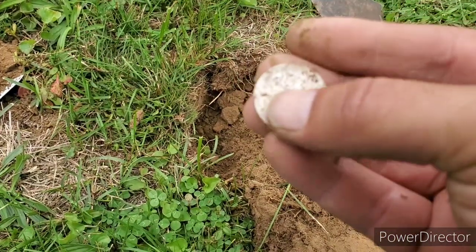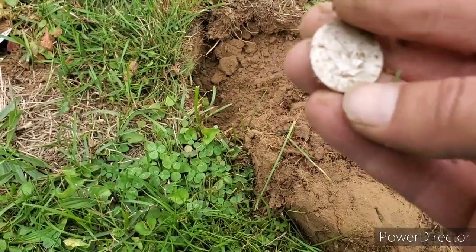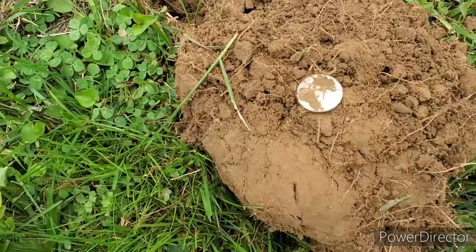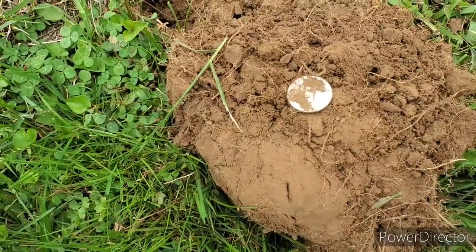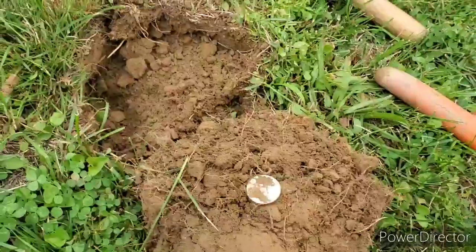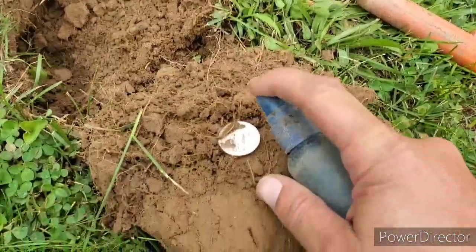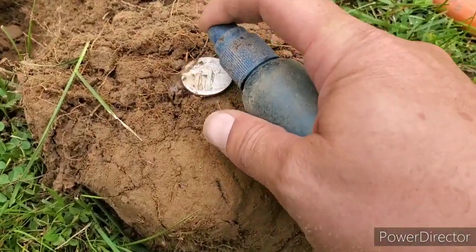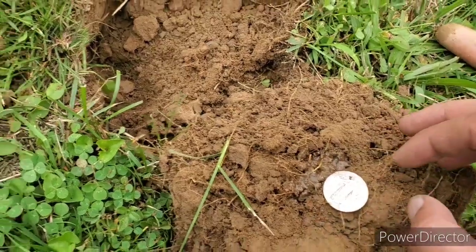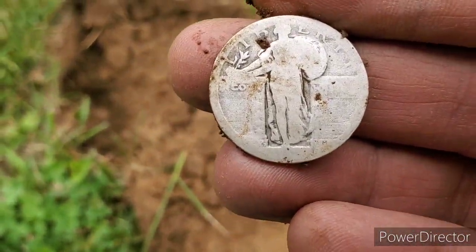And look at that, I gouged it, I got it. Oops, oh well. But I don't think we're gonna get a date off of that. That front side is worn smooth. But finally broke the curse of the live dig. How's that? Yeah, she's really smooth there. Not much to see, but it's still silver. It's still an old coin.